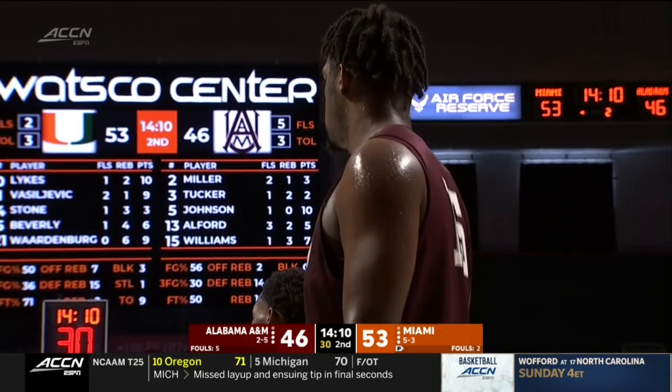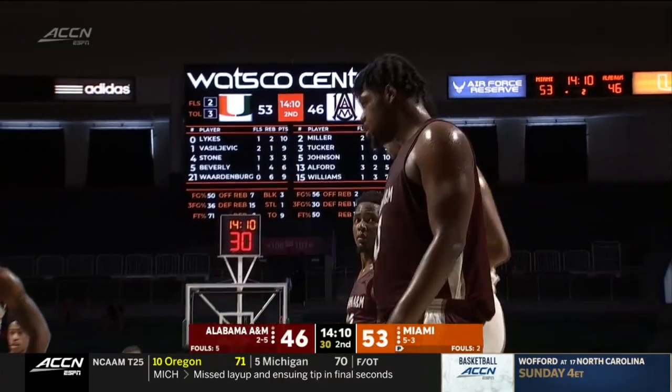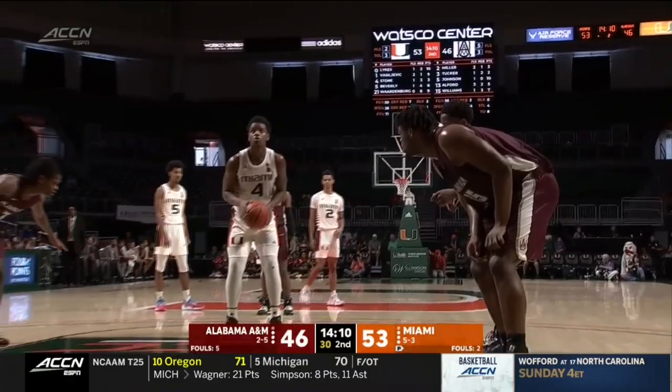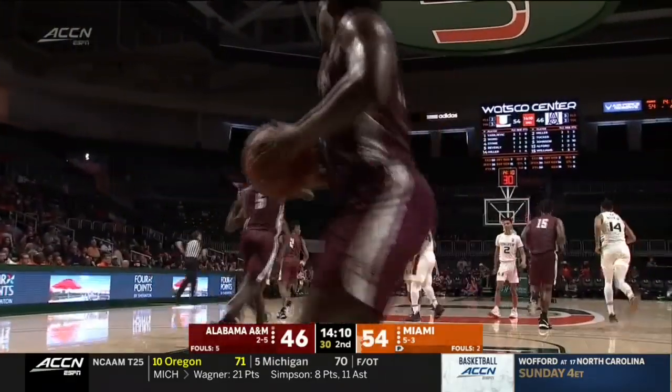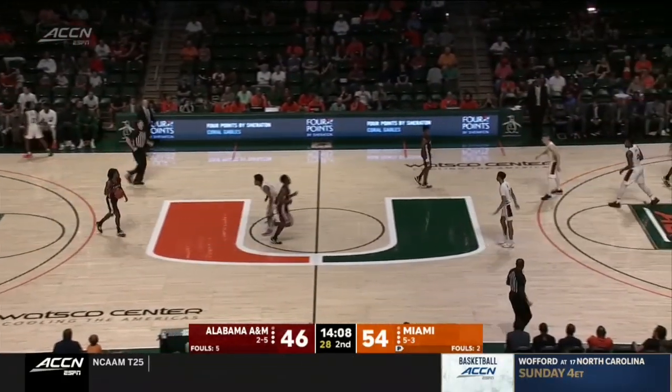14:10 to go. The lead for the Hurricanes, just 6. Again, Alabama A&M lost their first 5 games, but they've won their last 2 back at home against Troy and against Jackson State. And they're giving the Hurricanes a run for their money here inside the Watsco Center.